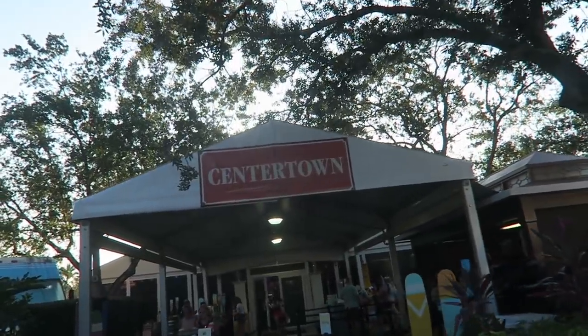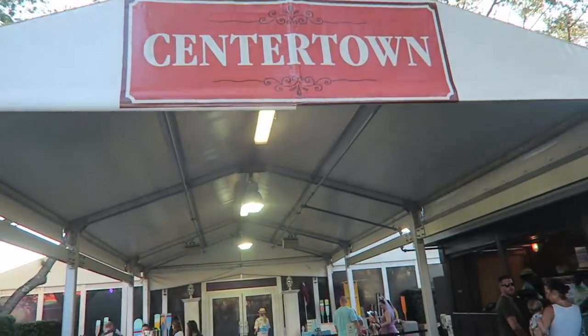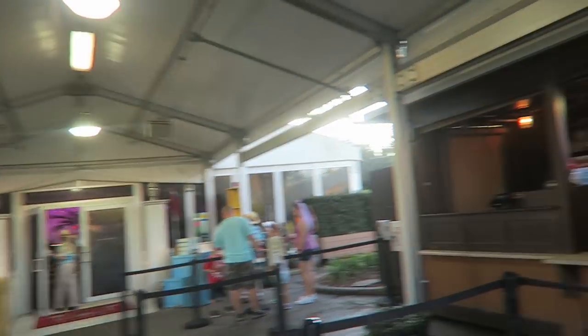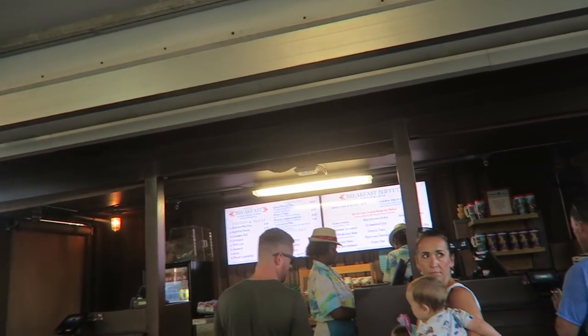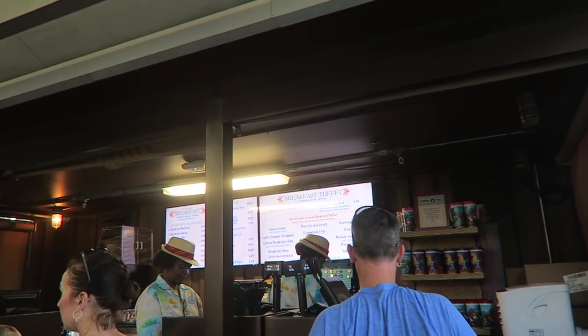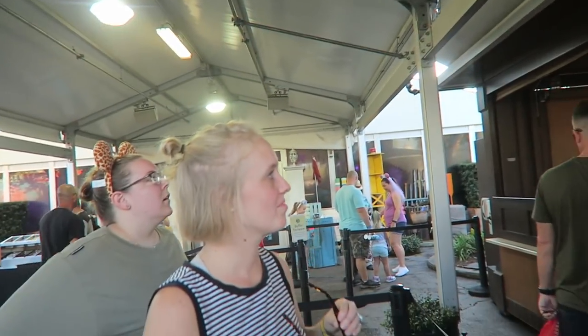Oh yeah, here it is. Caribbean Beach is a weirdly odd, strange solution to all the construction and not having a food court. Pastries, assorted Danish, breakfast buffet. Hold on, breakfast buffets? $14.99. So we did it. Since it was only $14.99, we went and got the buffet.